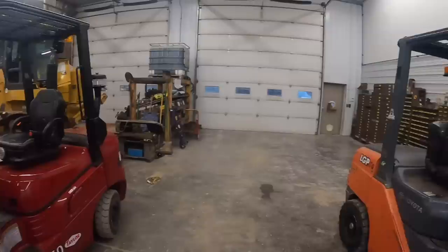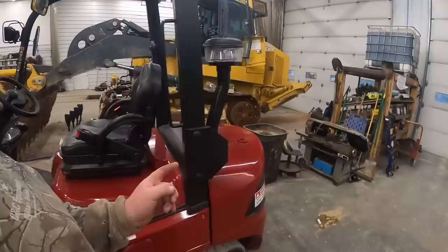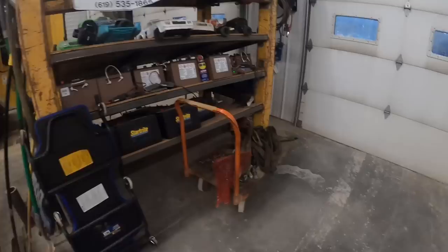But we're gonna do a few little touches to this. You guys always know we put holes in the end of the forks. We got to do that to this one. And also going to build a chain rack to keep all of our straps and all that stuff on here. I think we'll build a basket. So we've got all this crap over here we're going to stick on there. So we'll get after it here.